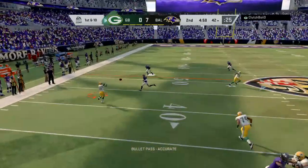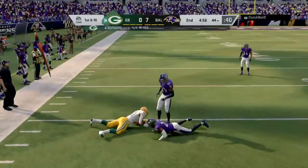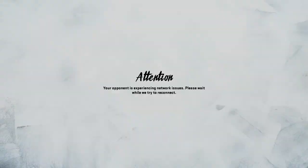On first down, Rodgers. Got his man, it's Williams. And he'll get up near the 45, they'll spot it at the 44. Call it a gain of 3, and it'll bring up a second down.